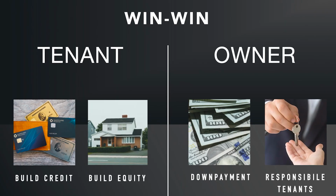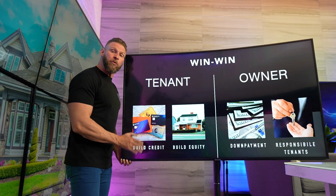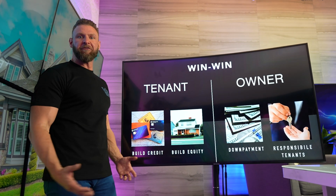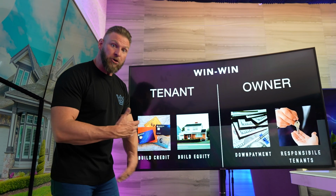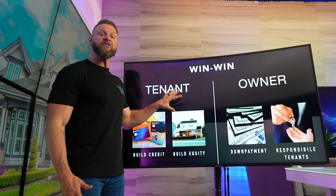Check it out. To the tenant, it's an opportunity to say, hey, when you go to buy this house next year or 2 or 3 years later, you get to rebuild your credit along the way if that was part of your glitch, or maybe you couldn't qualify for another year or two without a little bit more track record on your income with the bank. But you're also building equity. So this is something that they love.